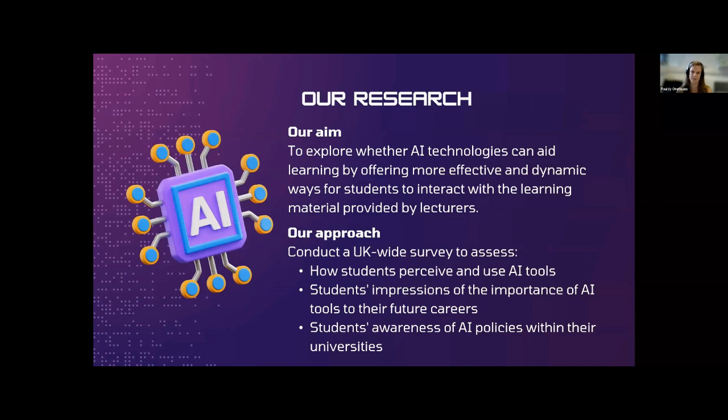I should say that this research started September last year, so September 2023. Both our universities, both Brunel and Bangor, had a policy or guidance in place. So we knew that we had something, and we wanted to know, do our students know about that, and not only how aware of these policies are they, but are they taking that into account when they're engaging with our teaching and learning materials?